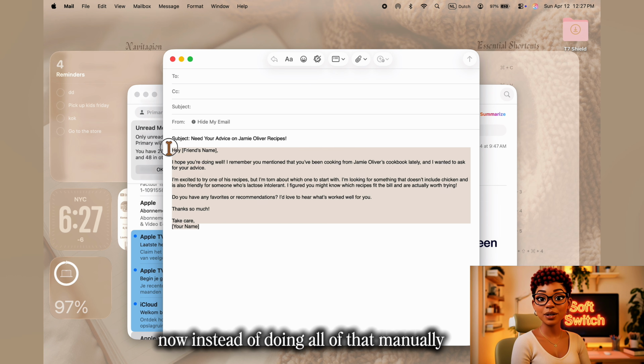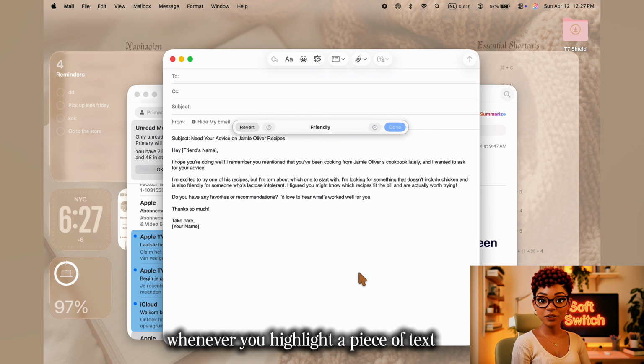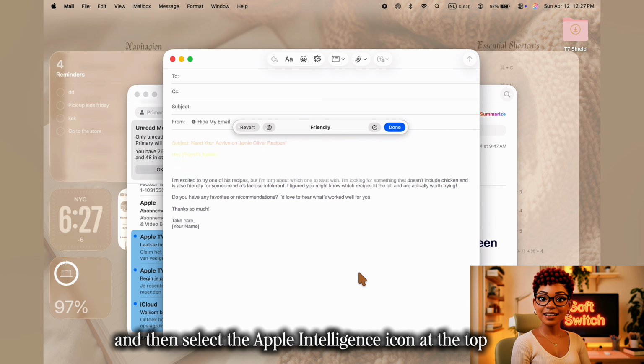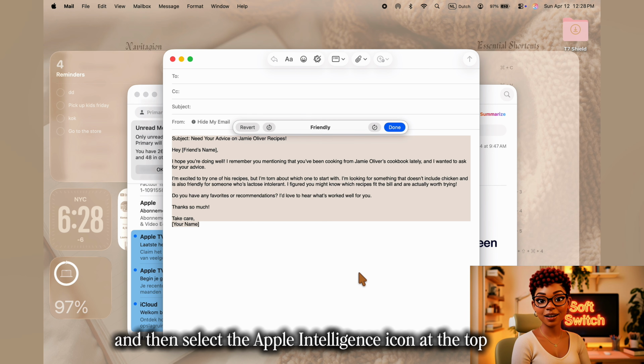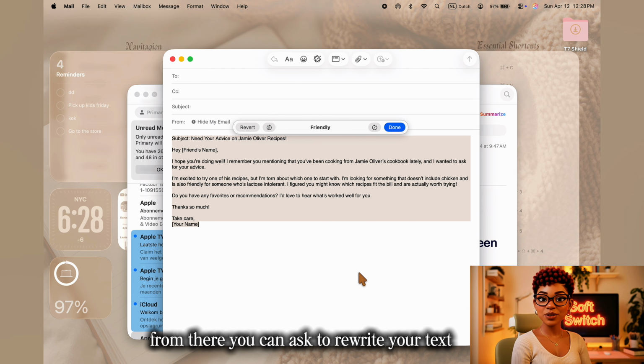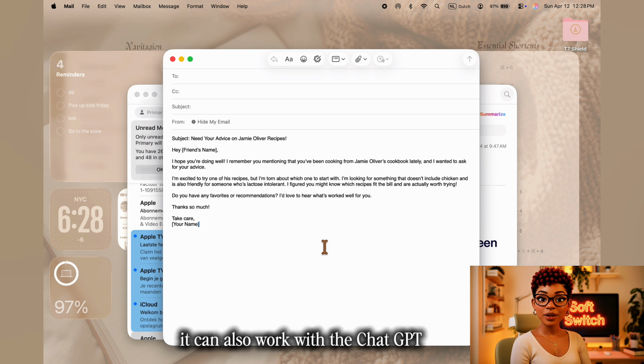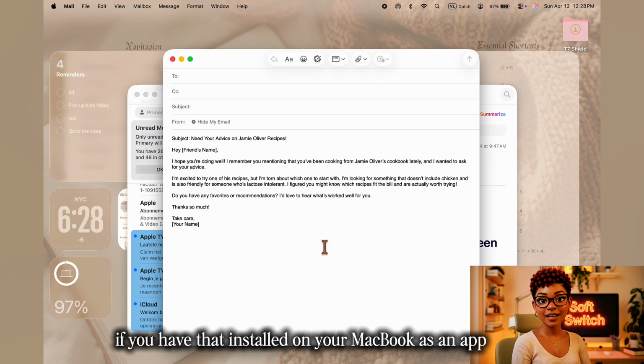Now, instead of doing all of that manually, your Mac can do it for you. Whenever you highlight a piece of text and then select the Apple Intelligence icon at the top, you see a couple of options. From there, you can ask to rewrite your text, change the tone, or clean it up in seconds. It can also work with ChatGPT if you have that installed on your MacBook as an app.